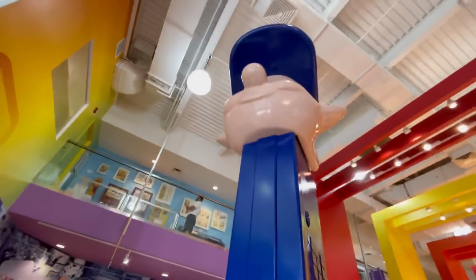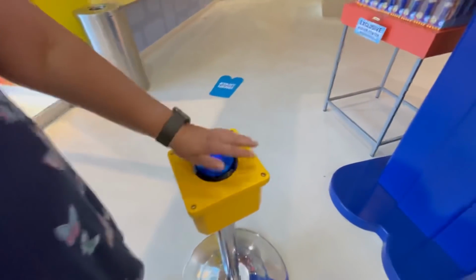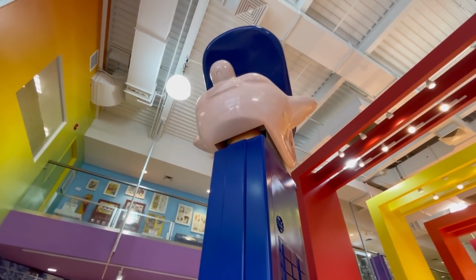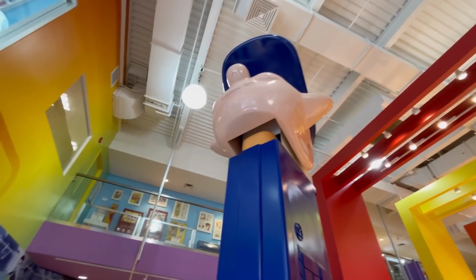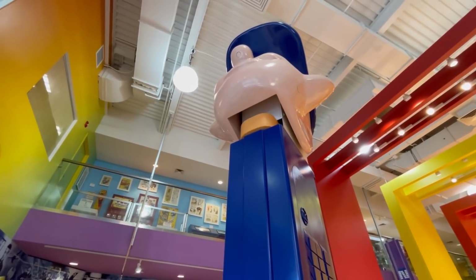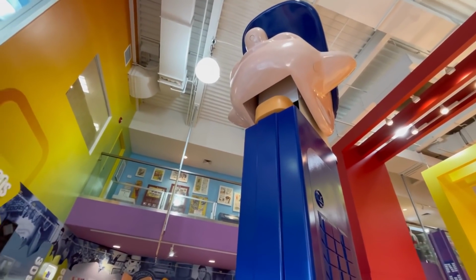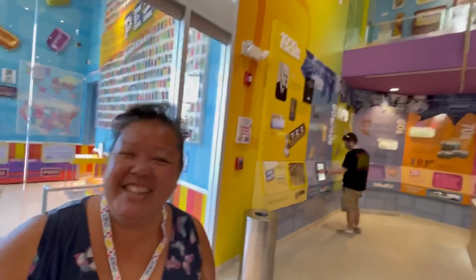This is the biggest PEZ, giant size PEZ. You press this button to see if it works. Let's see what it does. I hear something. Get ready to catch it. That's it. Okay. Cool.